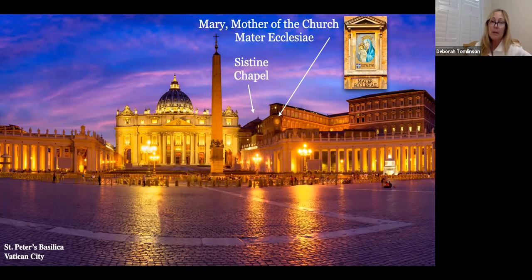So he realized that there was not an image of Mary, the mother of our church. And so there is a chapel in the back of the basilica that has this image. It was originally called the Altar of Our Lady of the Column. And it was a column from the original Constantinian basilica on which someone had painted an icon of Mary. And they took that column and put it in this chapel.